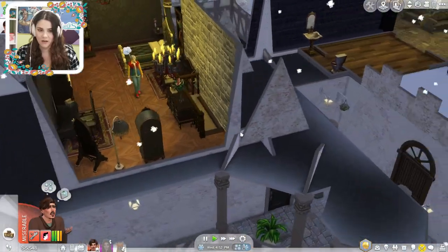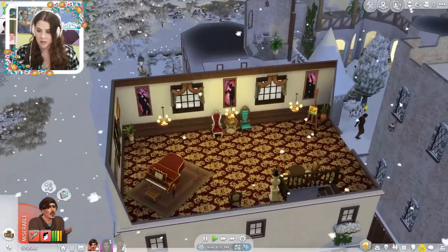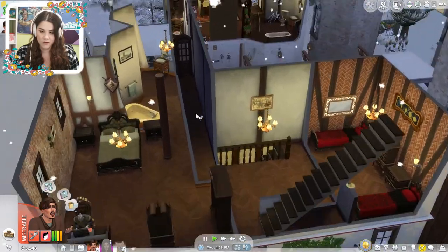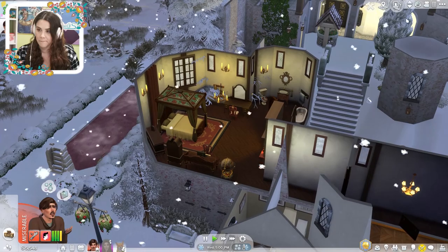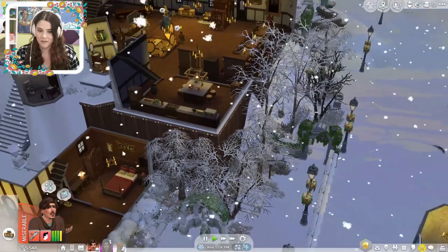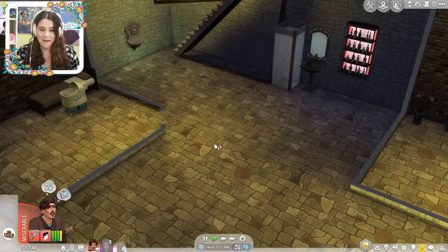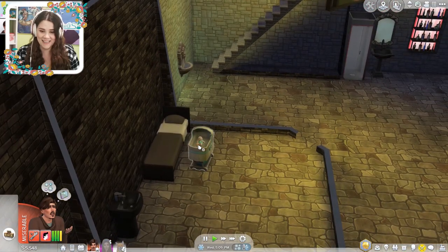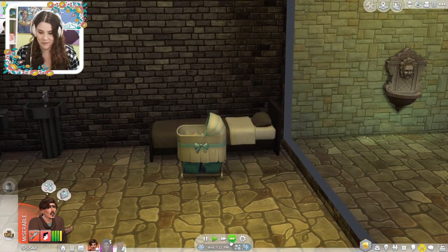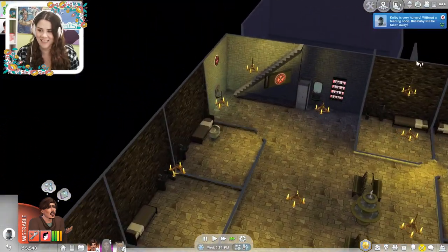Oh, there's Alistair looking all mysterious in his Ronald McDonald jean jacket. I honestly have no clue where the baby is. There is Drake. Oh my gosh, are they in the dungeon, the baby? Oh my god, the baby's in the dungeon. Well, let's come over here and age up the baby. Oh my gosh, I can't believe the game put the baby in the dungeon.